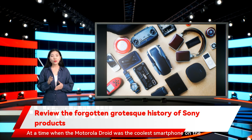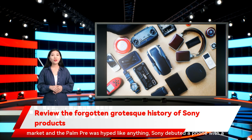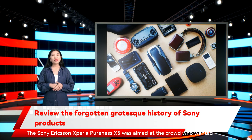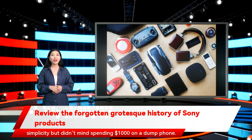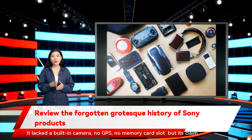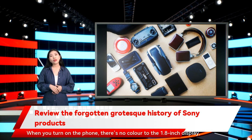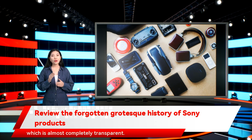At a time when the Motorola Droid was the coolest smartphone on the market and the Palm Pre was hyped like anything, Sony debuted a phone with a transparent display. The Sony Ericsson Xperia Pureness X5 was aimed at the crowd who wanted simplicity, but didn't mind spending $1,000 on a dumb phone. It lacked a built-in camera, GPS, and a memory card slot, but its claim to fame was its see-through transparent display. When you turn on the phone, there's no color to the 1.8-inch display, which is almost completely transparent.